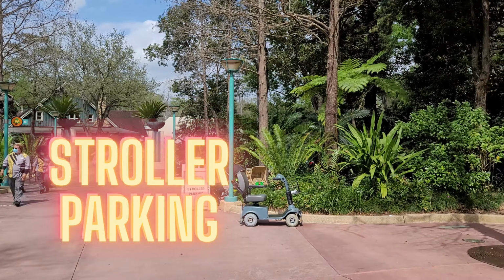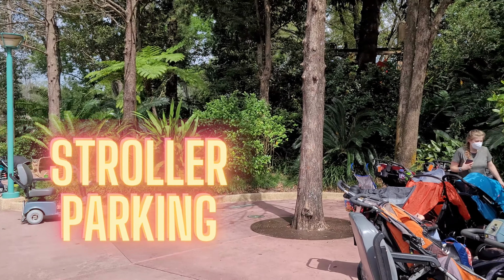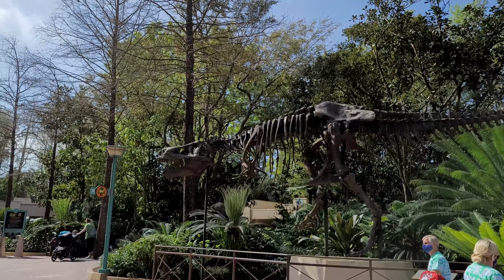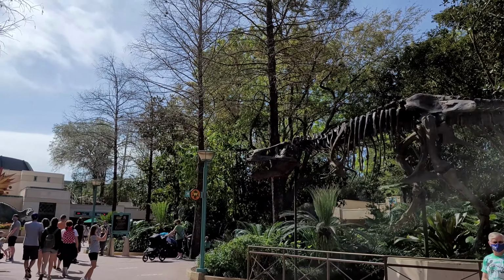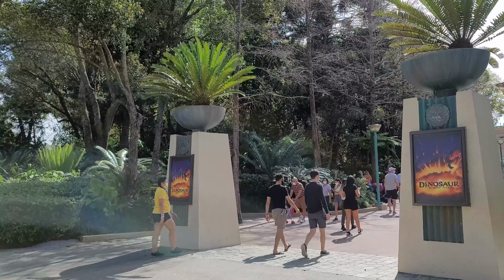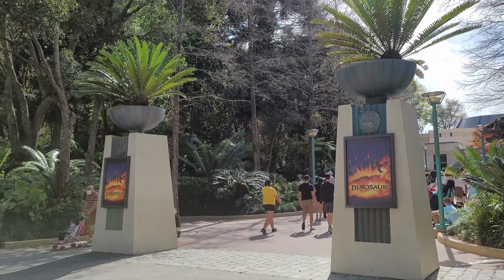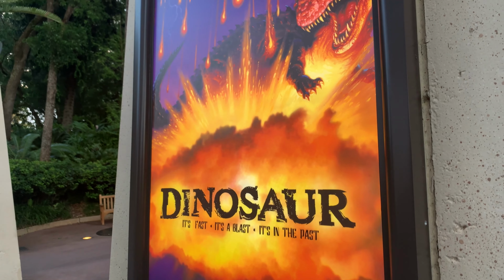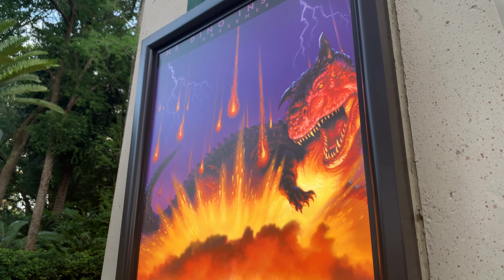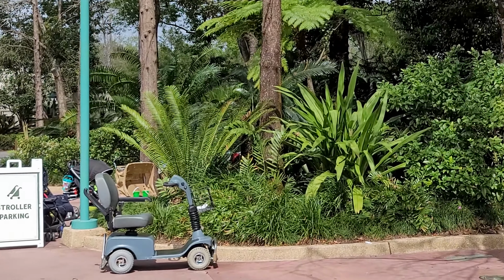Stroller parking for this ride is easy and plentiful, with spots lining the walls of the whole hill right outside of the attraction entrance. That also means they're super conveniently placed to be able to find your stroller after returning from the Cretaceous period. There's not a whole lot in the way of coverage there though, so if you suspect a mid-afternoon storm to roll on by while you're inside the attraction, and in Florida who doesn't, then think about pulling those stroller shades down to help preserve the dryness of your stroller for when you get back out.